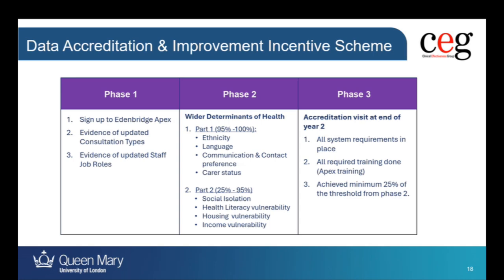So there are 3 different phases to this scheme. Phase 1, you'll need to sign up to Edenbridge Apex, and then you will need to send evidence to me of your updated consultation types and your updated staff job roles. Phase 2, which is the wider determinants of health part, has 2 parts. Part 1, you'll need to make sure that you are recording the ethnicity, language, communication and contact preferences, and carer status for the eligible cohort, and you need to reach a target of between 95% to 100%.